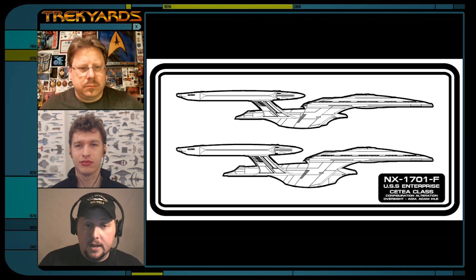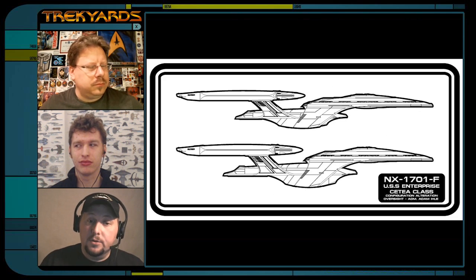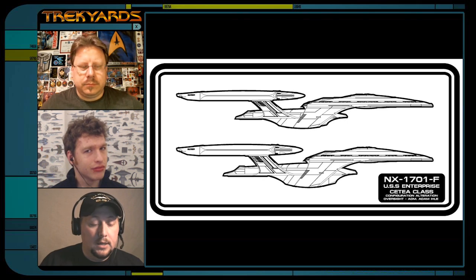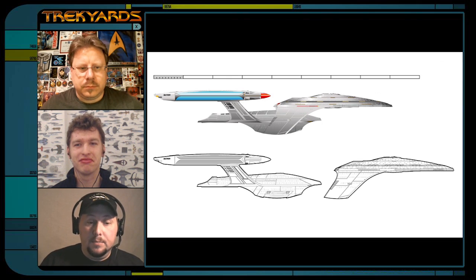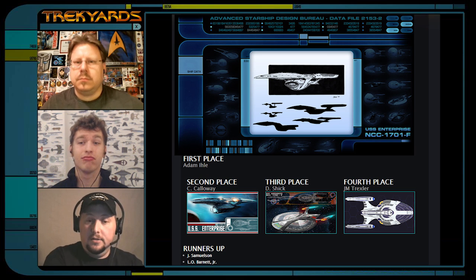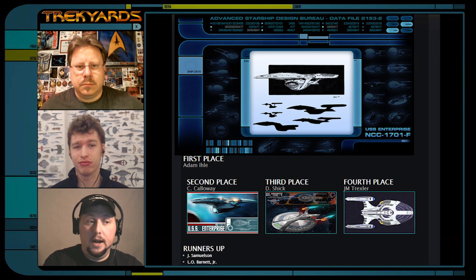There were a few, like the Cetea class drawing was done afterwards, after the win, because people wanted to know what my ideas were, and so I kept going with it a little bit, but my part was done according to the rules and the way it was legally set up. They took my design and then they ran with it. So my input was very minimal.